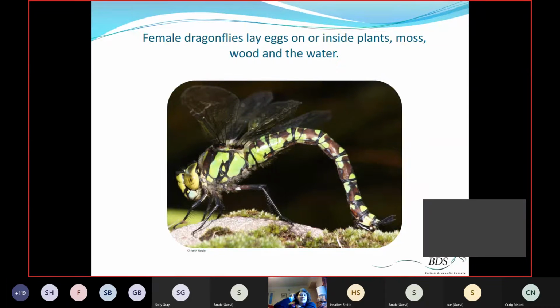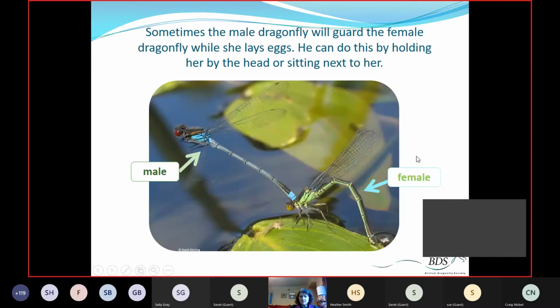So the female dragonfly, she'll lay her eggs on or inside plants, moss, wood, and the water. And she does that using a structure called the ovipositor, which is a sharp blade-like structure. You can't really see it in this picture here, but she's using that to cut little holes into, I don't know, into the moss here, and she'll lay her eggs in there.